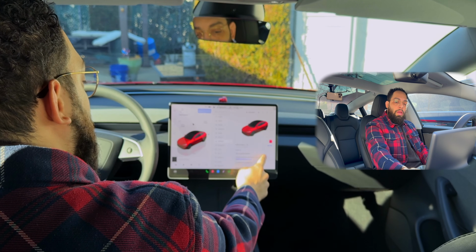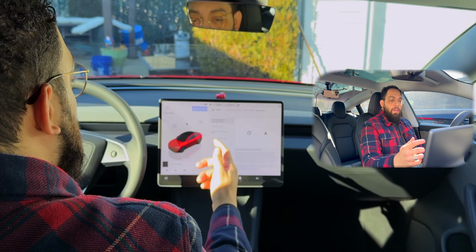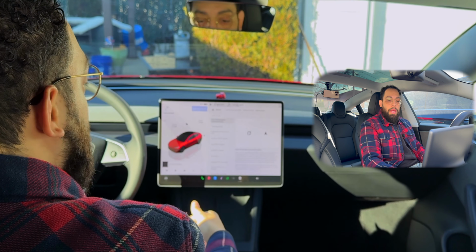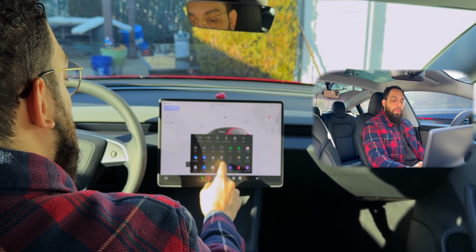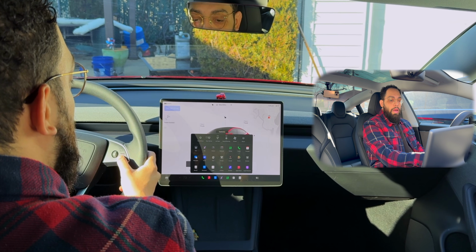All right, so first things first, we're going to go to the release notes. The first one is Grok with navigation. The cool thing about this is Grok can now string together commands. To give you an example, we're going to put up Grok, and you can either do it through the interface and hit Grok, or just hold the little command button on your steering wheel. So we'll do that.